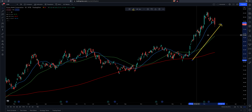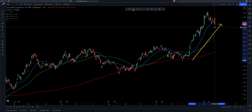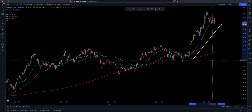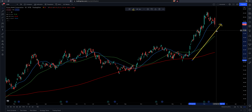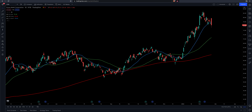So we locked in our profits yesterday, which was the 22nd of February. And that was a great trade. That was good for about $12 and change per one share of EXXON Mobil. And we locked in those profits because our trailing stop was obviously hit. And then it looks like EXXON Mobil wants to roll over and pause.